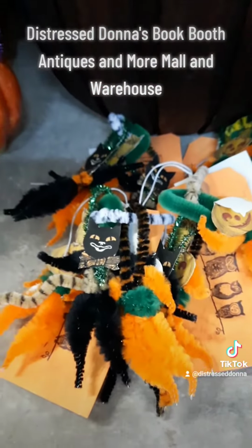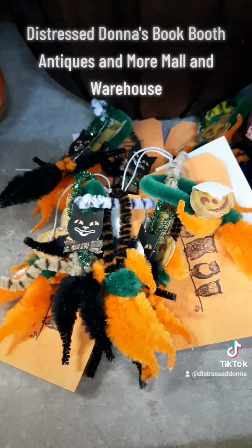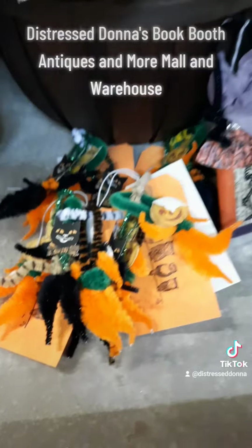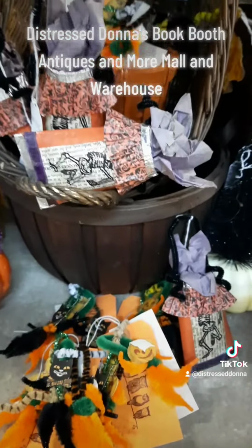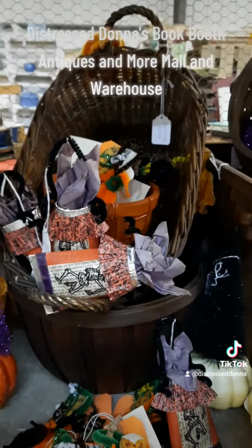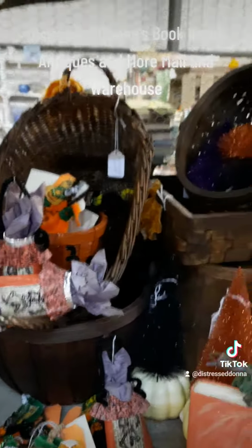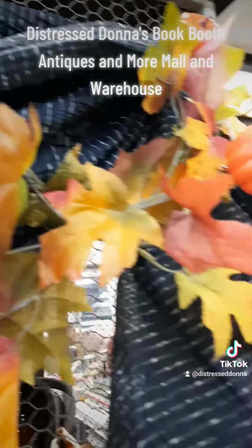All right, these are the last of my little ornaments made from chenille stems, because for some reason the bumpy chenille stems are very hard to find now. All right, we have a fall bower here.